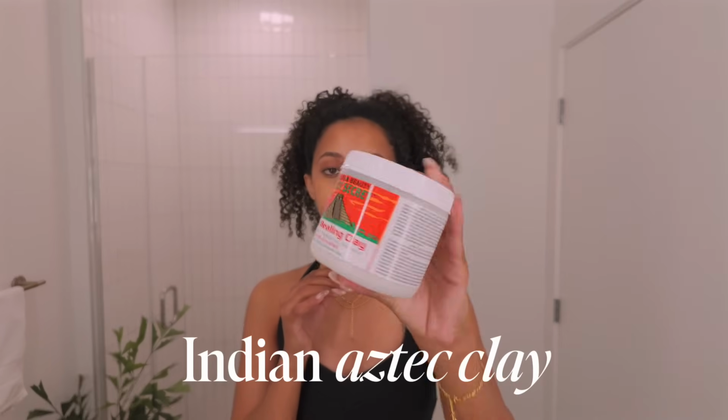Indian Aztec clay. So this is an Indian healing clay, world's most powerful facial deep pore cleanser. I like using antibacterial face wash and stuff like that for my underarms, like Panoxyl, because it kills the bacteria under your arms, which kills the body odor. That's what causes it. And this is actually meant for a face mask.